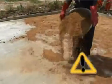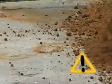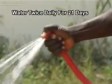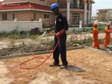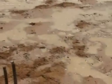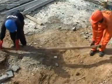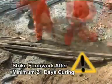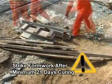This must be done. The cast must be cured to avoid surface cracking. Here, we see sand being used to cover the concrete slab. This must be watered every morning and evening for 21 days. This must be done. Strike the formwork after a minimum of 21 days curing.